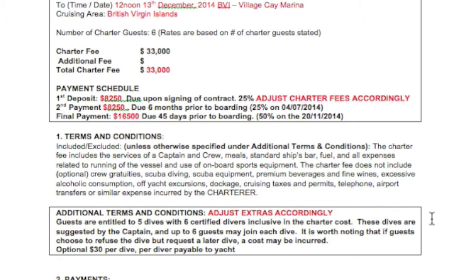If you get off the yacht and you want to take a taxi, this, that, and the other, that's extra. Cruising taxes and permits are included normally, but you do have to read the additional terms and conditions. And also, this little bit is telling you that we're not going to pay for your flight. Okay, so here, the additional terms and conditions right here.